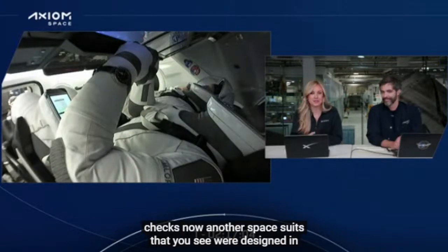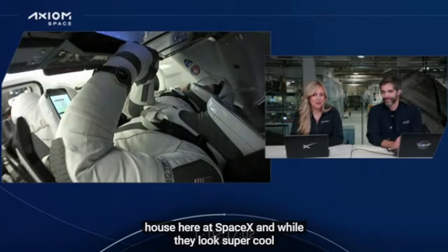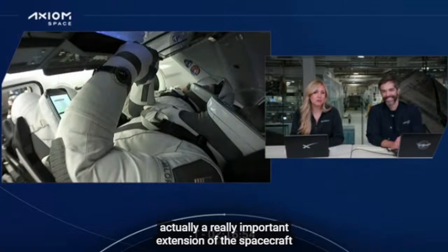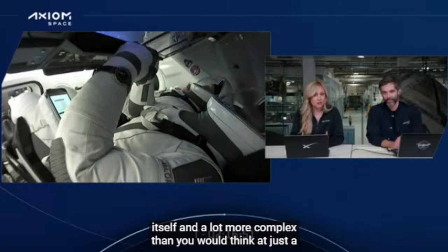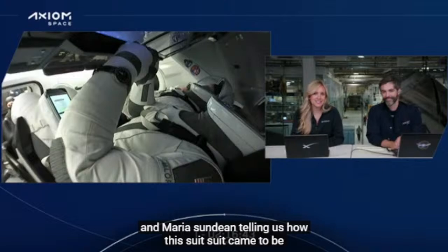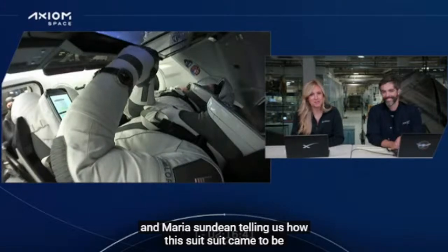Now, those spacesuits that you see were designed in-house here at SpaceX, and while they look super cool, that's not their primary function. The spacesuit is actually a really important extension of the spacecraft itself, and a lot more complex than you would think at just a glance. Here are two members of our spacesuit team, Chris Trigg and Maria Sundin, telling us how this suit came to be.